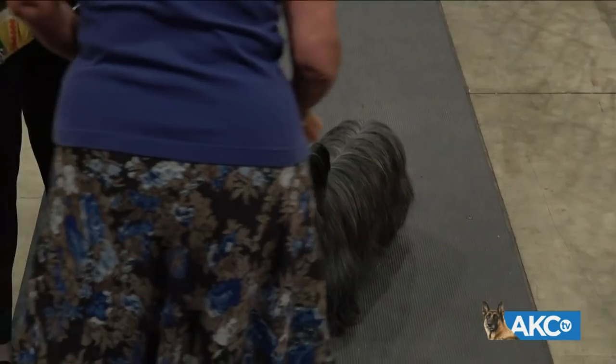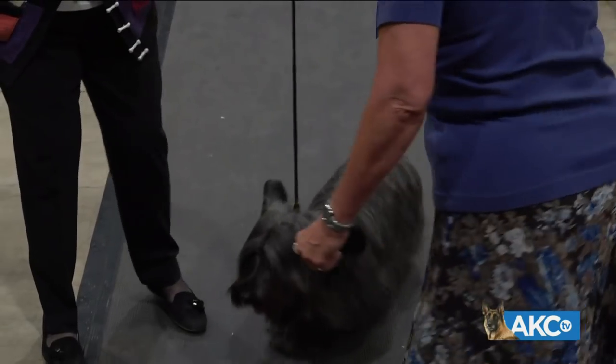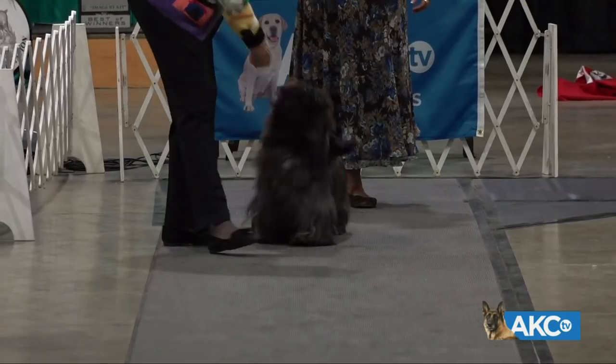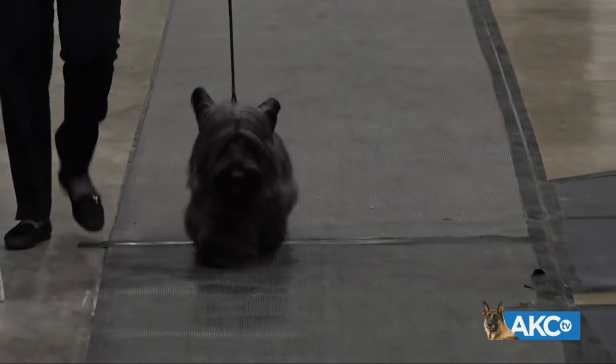They can be reserved with strangers. I always find they're selective with whom they're going to share their affection. I think that's a good description, right? But those who own them love them. They're fabulous. They are fiercely loyal to them. Yep.